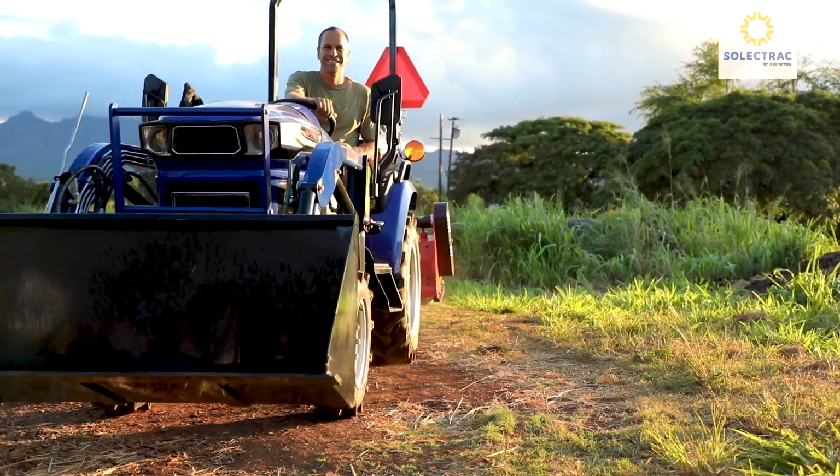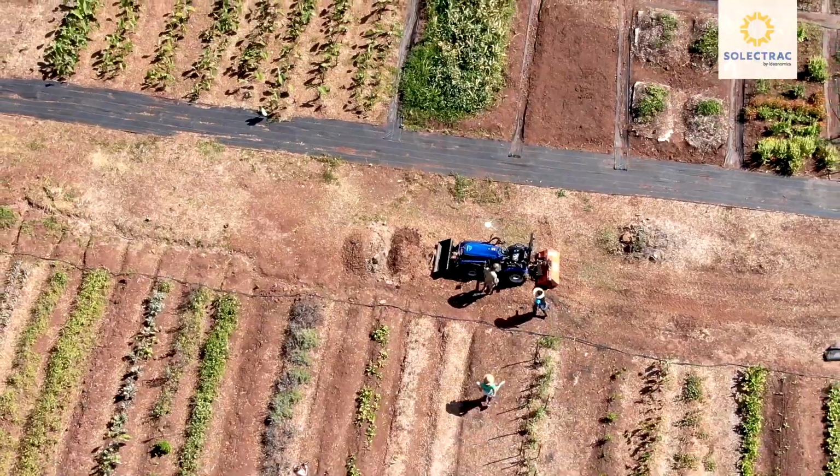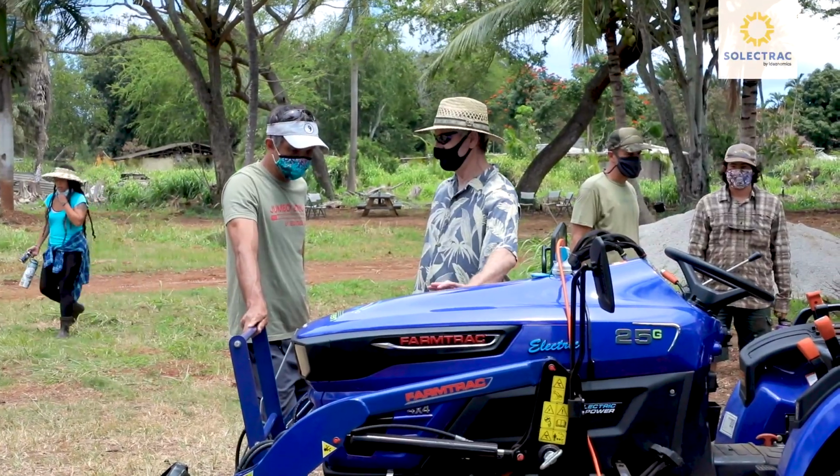Today we had the first electric tractor in Hawaii. We invited out farmers to come see the tractor, talk about what this means for the future of sustainable agriculture here in Hawaii.